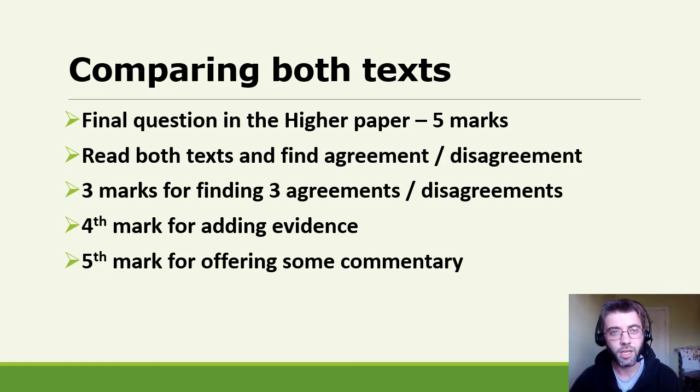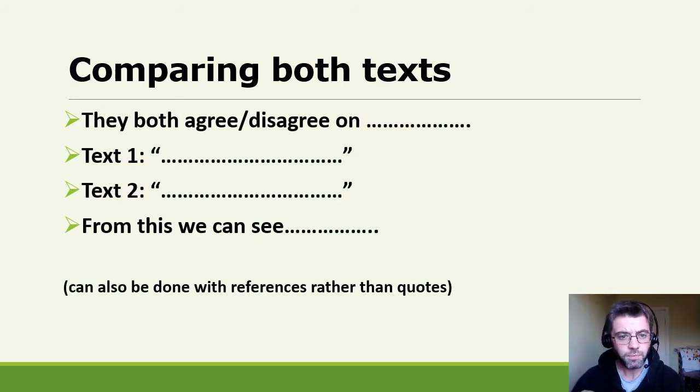In some ways, I think this has been put in there as a sort of bonus at the end. But if you're good enough to get towards the end because you've got through the rest of the paper in the time available, then you should be good enough to pick up most of the marks in this question as well. And this is the sort of template that I would use.